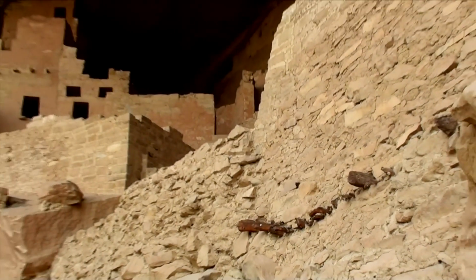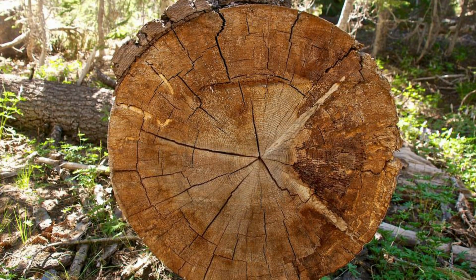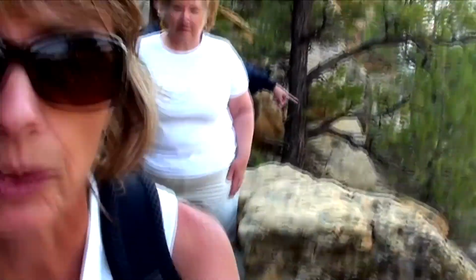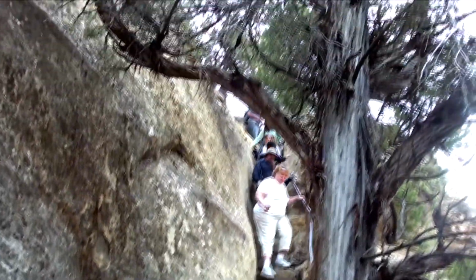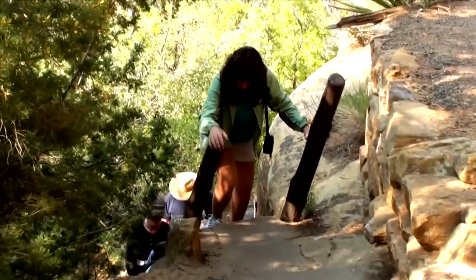They must have been master builders to create multiple stories inside the caves using local wood and stone. Dendrochronology shows the wood is from around 1276 to 1287. The Mogollon were likely here during the late 1200s up until maybe the early 1300s, judging by various ruins in the area. Why they ultimately abandoned this spot remains a mystery, though, after living here for who knows how long.